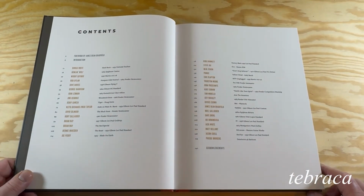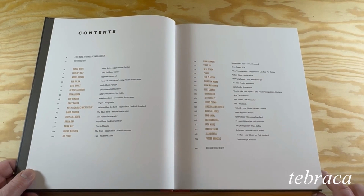There are several other players who are closely associated with guitars that could have been included. People like Slash or Jeff Beck or Neil Young or B.B. King or Peter Green.